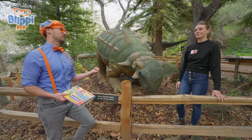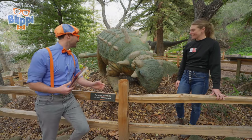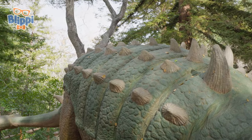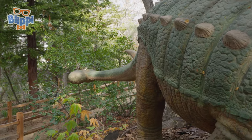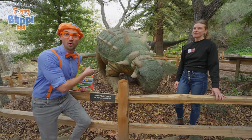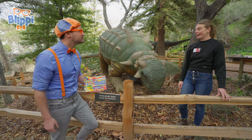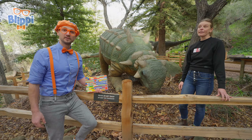Wow. Do you know any cool facts about this dinosaur? I know a lot of cool facts about this dinosaur. It's covered in armor from its head all the way down to its tail. It's got spikes on its back, horns on its head, and even a club tail. Oh yeah, the club tail. Ooh, and the spikes and the horns? Wow, and the really thick armor skin. Why does this dinosaur have all of that? Yeah, this dinosaur has all of those features to protect it from predators.